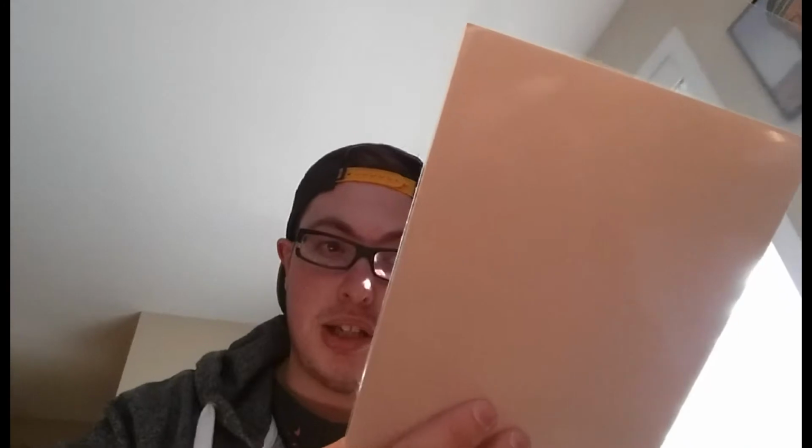Spider-Gwen issue 3. I enjoyed the first 2 quite a bit. I'm excited to see her move on to maybe some different enemies, maybe some new enemies, something like that. But I've been enjoying the series. I think it's great.